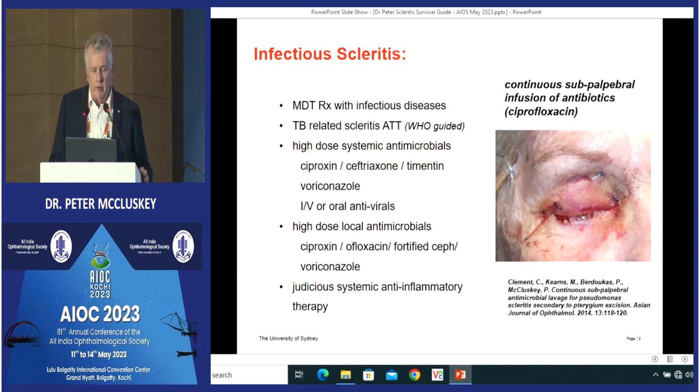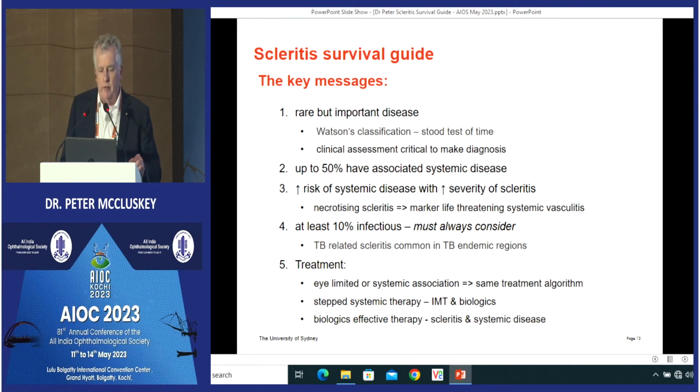I mentioned earlier that infectious scleritis is an important disease and we need to treat that with appropriate antimicrobial therapy. If it's tuberculous, with ATT; if it's bacterial, with obviously the correct systemic and topical antibiotics; and the right antifungal drugs if it's a fungus, and the fungi in particular can be really very, very difficult. Sometimes we use therapy such as continuous subpalpebral infusion with antibiotics or with antifungal drugs, and for one-eyed patients, patients with really bad necrotizing infectious scleritis, this can actually salvage an eye that otherwise would not have survived.